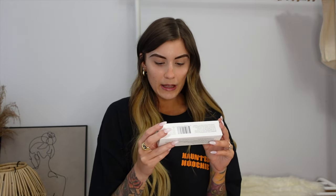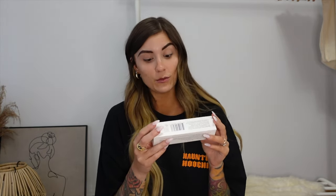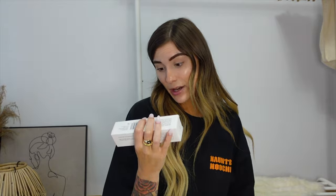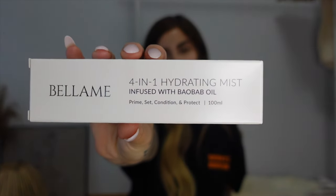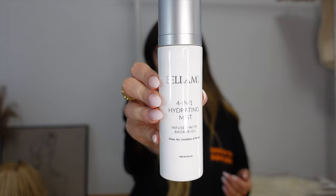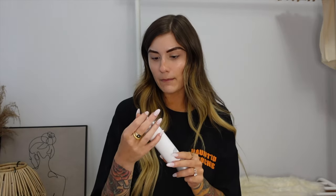Okay, also I got the 4-in-1 hydrating mist infused with, I don't know what this word is, baobab oil. I don't know, but it's supposed to prime, set, condition, and protect. This is what it looks like. Let's see how the mist is.